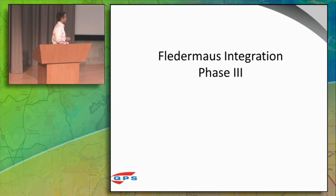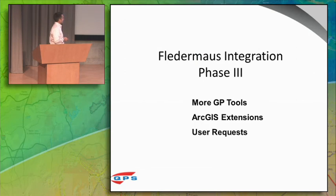Where we're going, more GP tools, obviously. This has been an obvious place for us to fit. We have a lot of processing, and as we bring more of the ArcGIS-centric users into our community, GP tools are a really easy way to get those folks to use the processing capabilities that we have in Fledermaus.